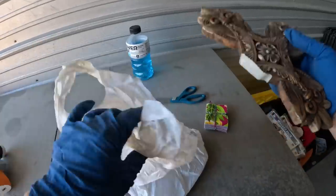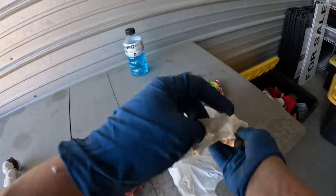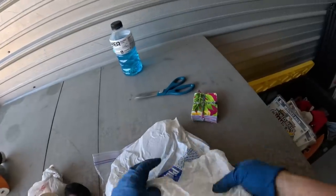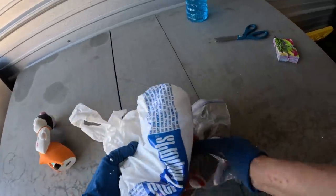Alright, whatever this is, that broke a long time ago because it's a cross. That was actually pretty nice too. But it broke. Not in this bag. It must have broke before because it was folded like that. So it was in pieces when they packed it up.